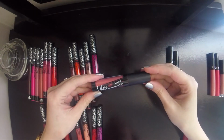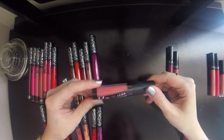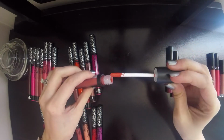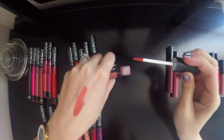This LA Girl Matte Flat Finish Pigment Gloss is a liquid lipstick. I have mine in the shade Dreamy. I don't like this color on me. It's a little bit too bright. It's a little bit too corally. So I'm gonna go ahead and pass this one on.